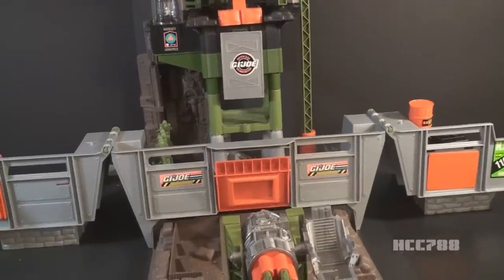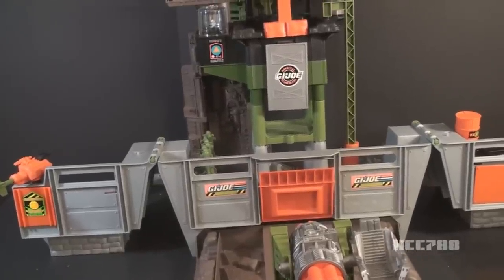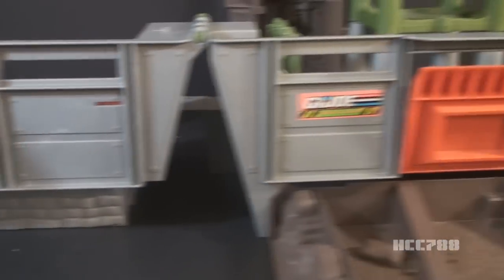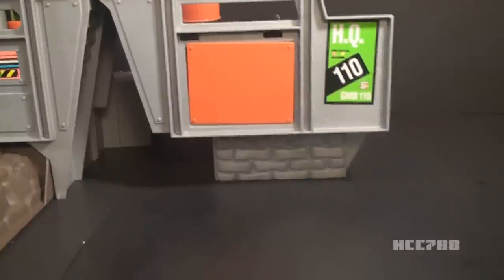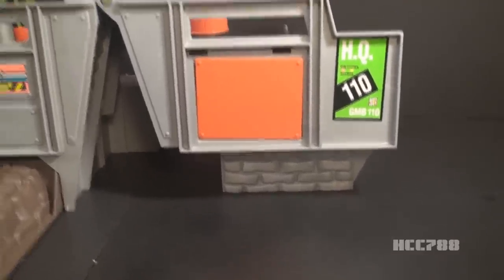The face of the headquarters is mostly silver, similar to the 1983 version. It looks like unpainted metal armor. But it includes some silver sandbags at the base. Those would have been better in a different color, but I understand that wouldn't have been cost effective to make an additional piece to fit on there, so I understand why they did it that way.